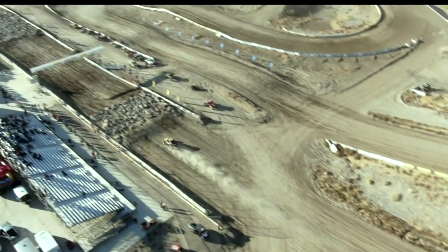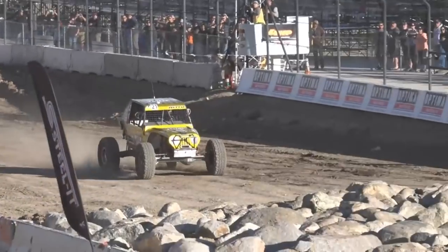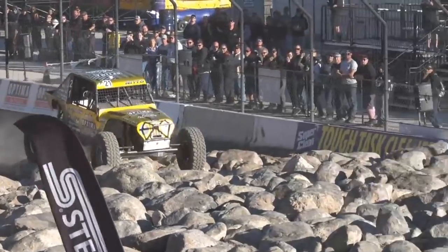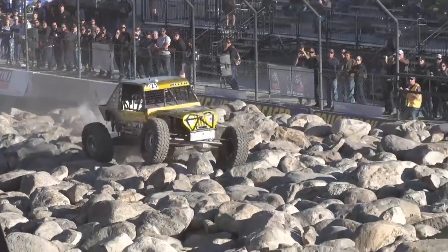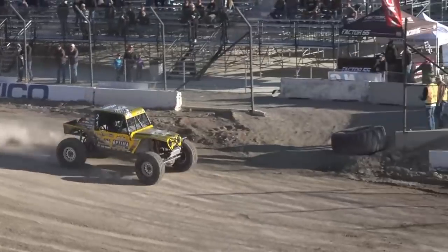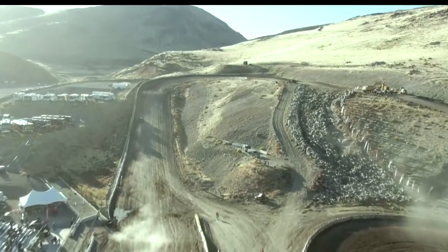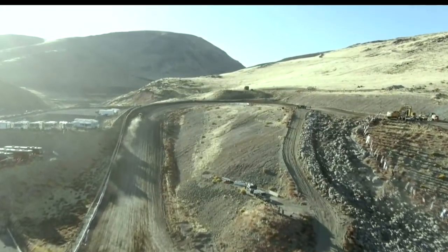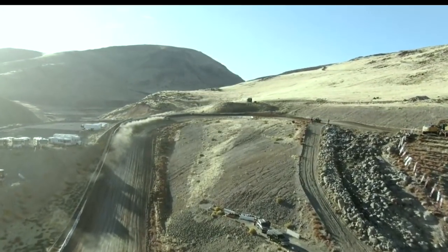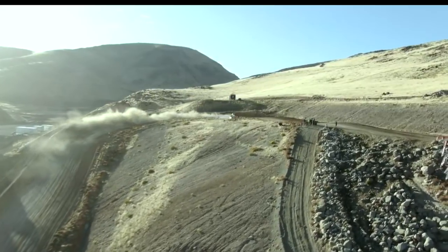Is it going to be fly time for the two-time king? Checks up. Yes, he does. Perfect landing. Just completely clears it. Hits the downslope. Eric Miller, pretty smoking run right here. Could this be a top 5? It's going to be close. What a fantastic run there from the two-time king, Eric Miller, with an unofficial sixth place position with a 1:39.764.